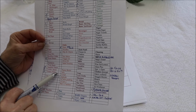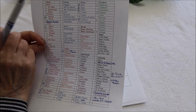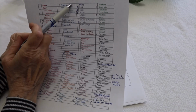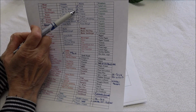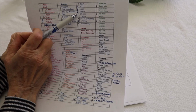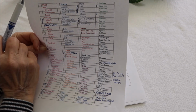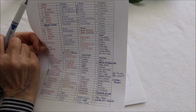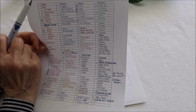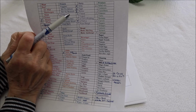I'm running low on Splenda, and of course I always have to get cat food. And I need milk for the baby and eggs because I practically live on eggs. Butter, cheese, that's American cheese. I think I have plenty of mozzarella. I'll double check because I kind of overdid it last time I went shopping, but definitely need the American cheese.